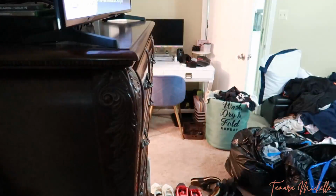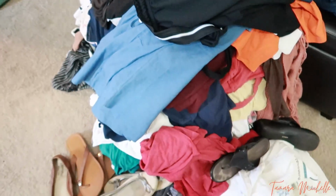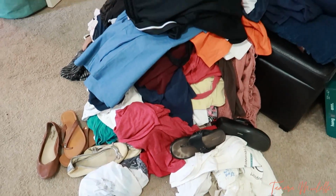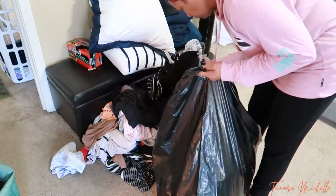So this is my pile, just mine, of things that I am getting rid of. My husband had already taken his down, so I'm just going to bag mine up so that he can take mine downstairs as well. I feel like I did pretty good. What y'all think? Let me know in the comments.